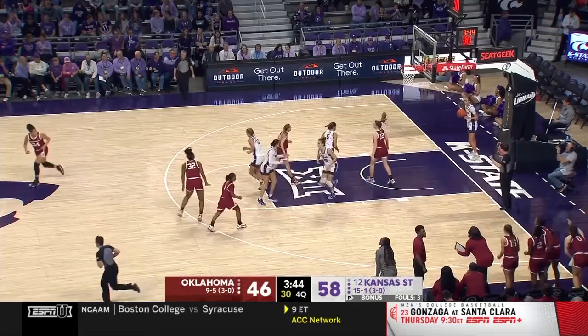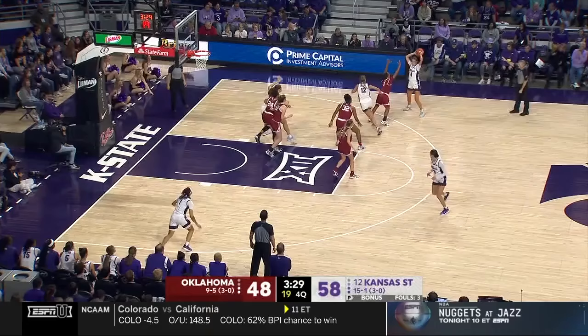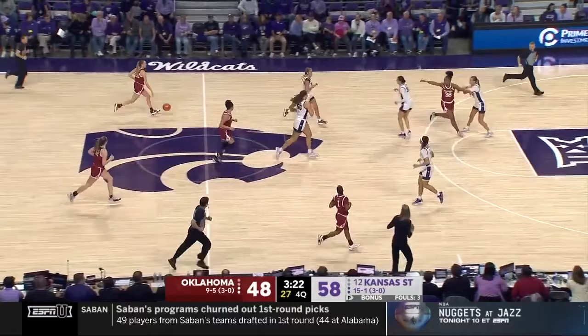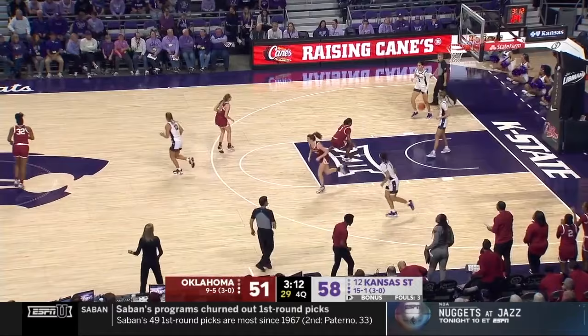Williams makes it a 10-point game. Voroncek's team has gotten this Oklahoma Sooners team back within 10. Ayoka Lee is back on the court. Didn't get a touch on that possession. And Oklahoma can make this a single-digit ball game, Cheryl. The three-pointer up. And it's a 7-point game. A huge three-pointer from Skylar Van.